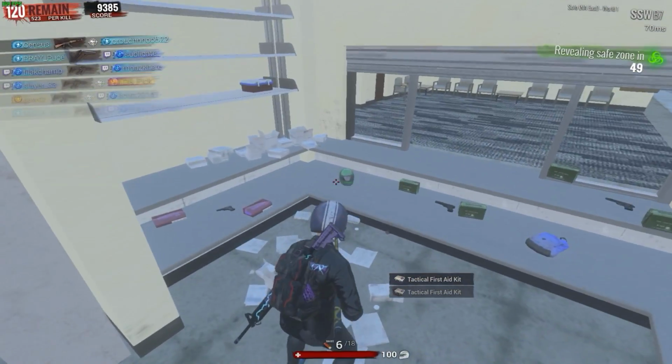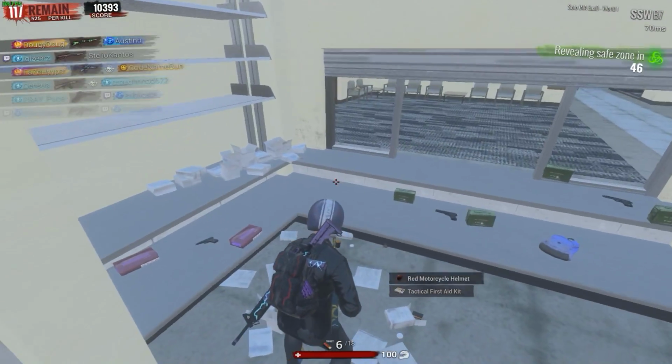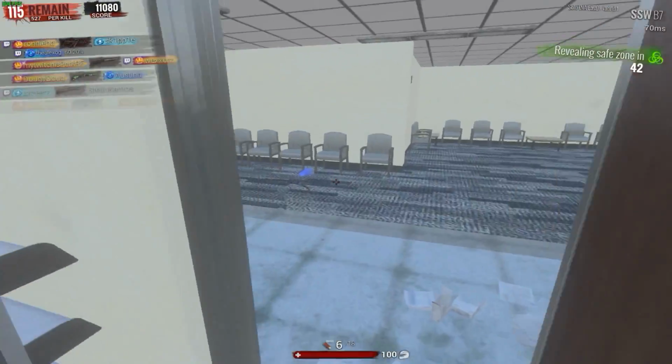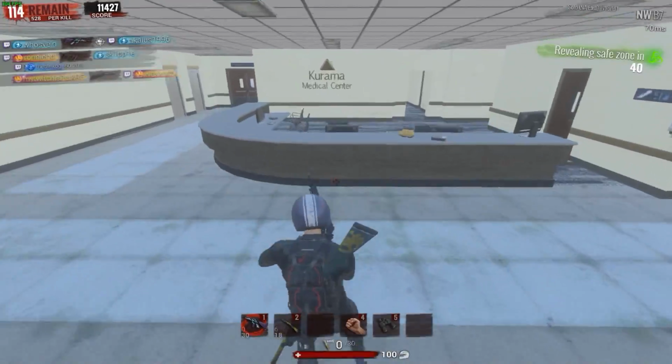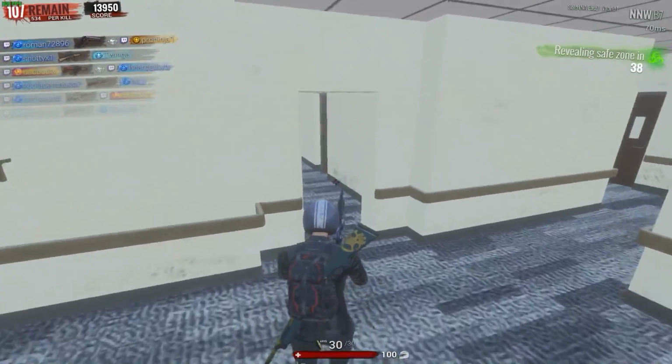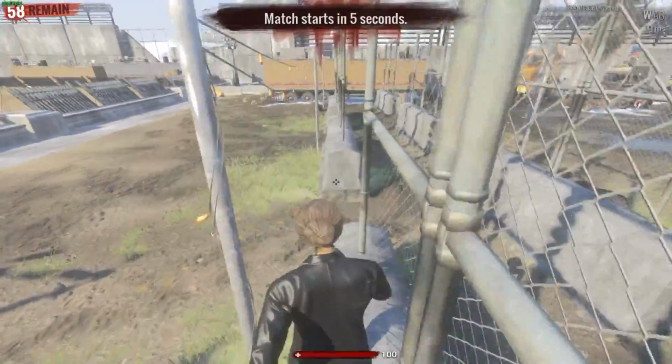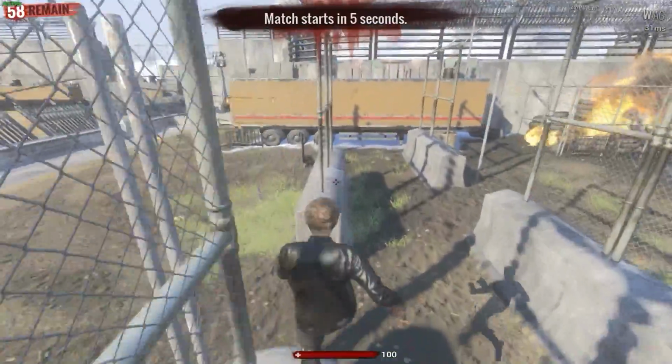If you find a trailer with a gun in it, you're probably going to get a lot of kills, but it's very, very likely that you're going to find a ton of empty trailers. So if you don't want to rely on the fact that you'll find a weapon straight off the bat, then you might not want to go to the trailer park.